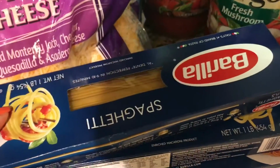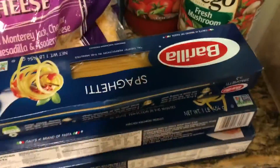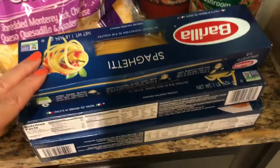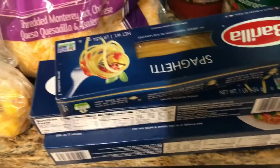I already have gluten-free pasta, but I decided to pick this up again because the gluten-free pasta kind of sticks and it's a little bit more work. I'm usually the one that has to drain it, rinse it, and get it ready, prepped for everything. But this, I can just have one of the kids do or my husband do, and we are done. So, okay, stay tuned. I'll be right back.